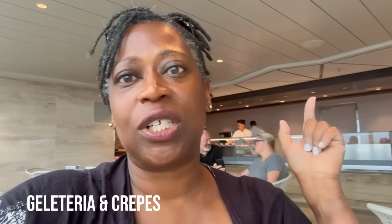So now I came on here. This is the gelato and crepes stand. To get gluten-free, you do have to order 24 hours in advance. This is the second time because I ordered once in advance, forgot the next day, and came back the day after that. They didn't have it, so I just ordered yesterday.